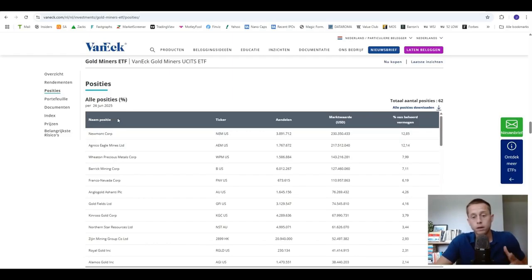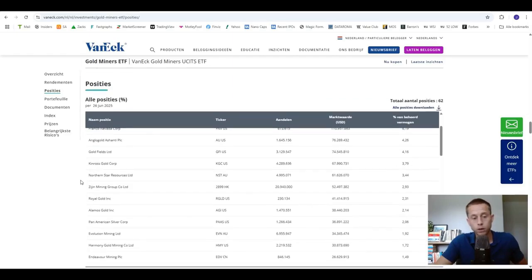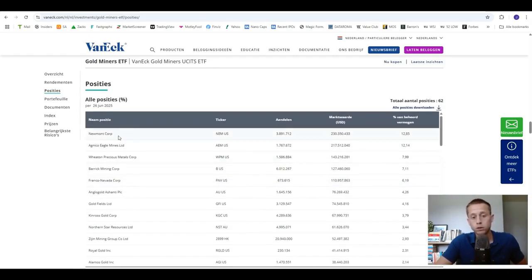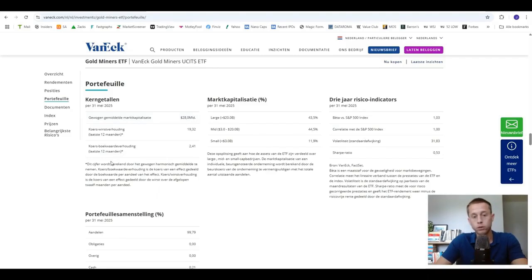All positions. You should always research the positions within ETFs. And if we look at some of these stocks here, well, I don't know countless of these stocks, but the more popular Newmont Corporation is currently a very interesting individual stock. So, it makes up 12% of the assets in this fund. Barrick Mining is, of course, a very well-known one. It does have a lower percentage, and we see that the total top 10 holdings make up quite a significant portion of this fund. So always pay attention to that, of course.